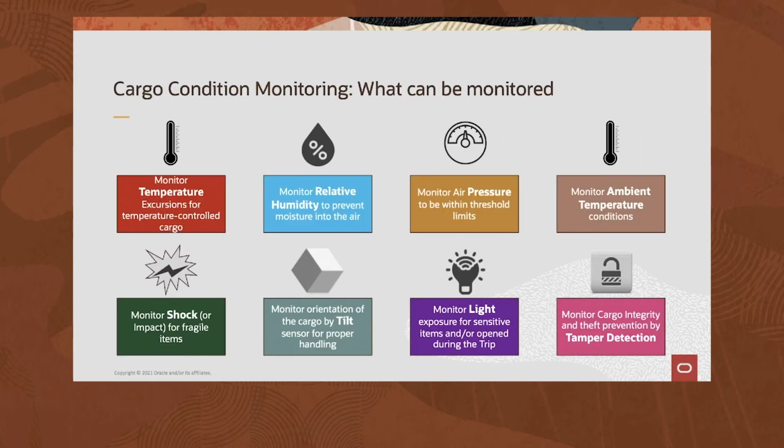This tool can be used for all sorts of cargo condition monitoring, not just temperature: humidity, air pressure, ambient temperature, shock, tilt, light, or even tampering. Really, whatever attributes of the physical world you're sensing, this is the tool that can ingest all of them and give you real-time analytics and response.